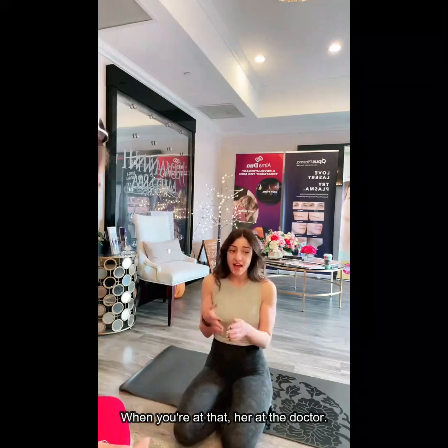So painful sex upon penetration, that was painful because of a tight pelvic floor. Insertion of a tampon hurt. That hurt. Wow. Putting a tampon in.